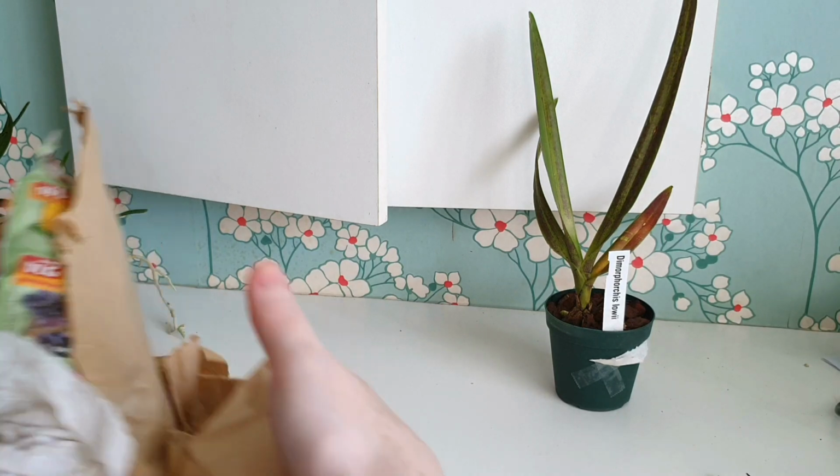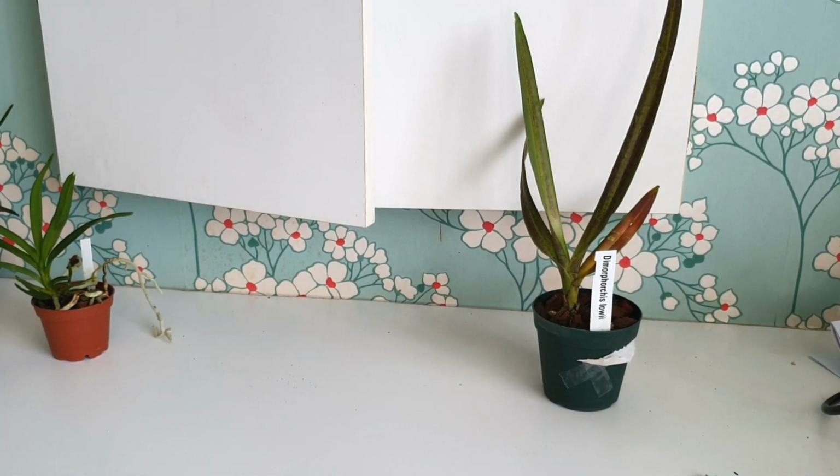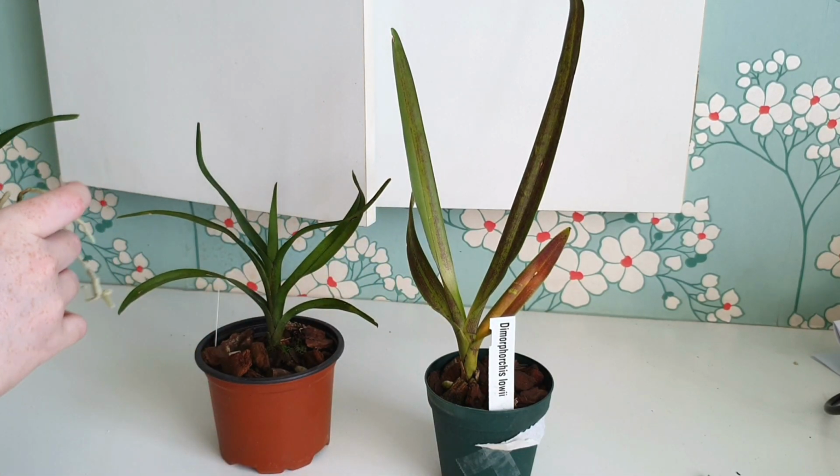So I've just unpacked the lowii, and although the leaf span is quite long, it's got much fewer leaves than my lowii actually does. So I'm not actually sure if this is any closer to flowering size than my current lowii that I've spent the year growing on.